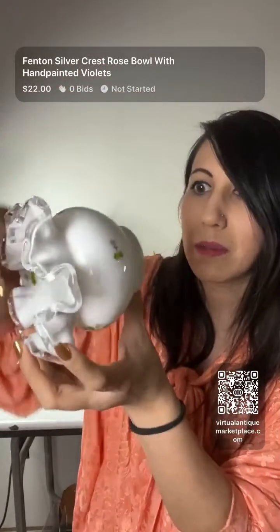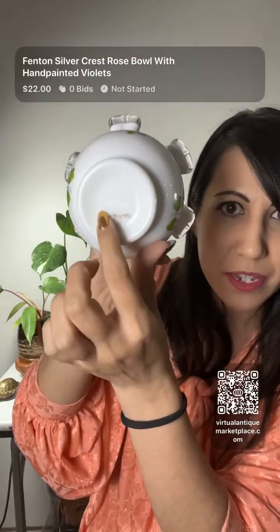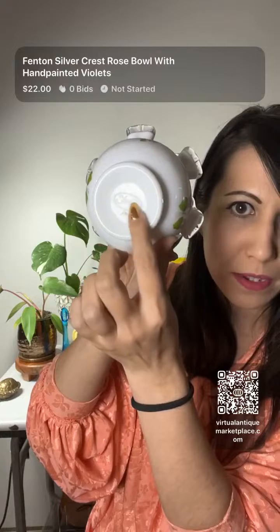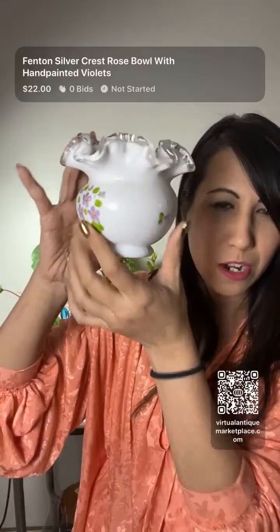There's no disclaimers. It is marked Fenton on the bottom, and it is signed by the artist. So we do know that this is from after 1970. That's when Fenton started marking their pieces with that oval logo. This is going to be a 15-second run starting at $22.